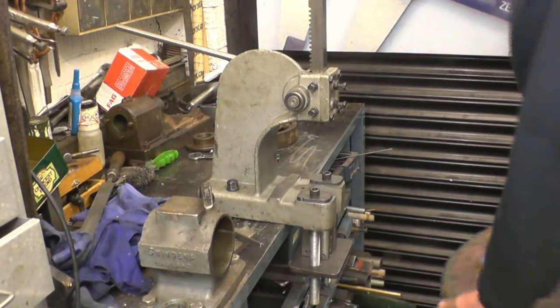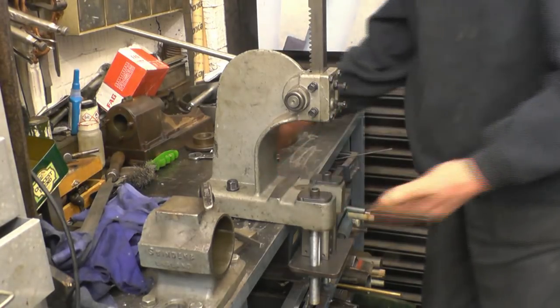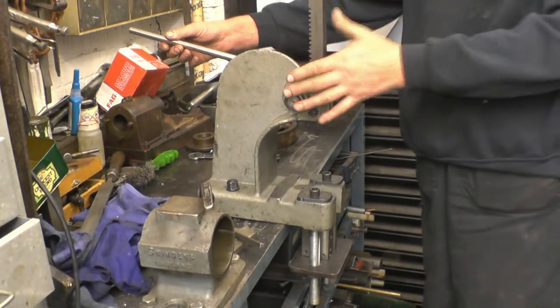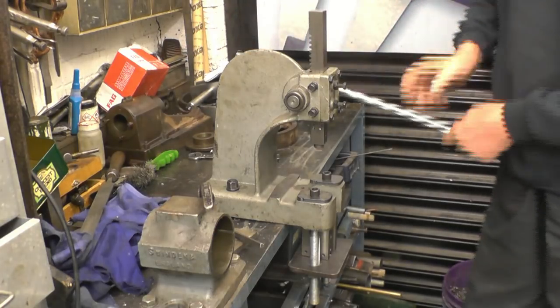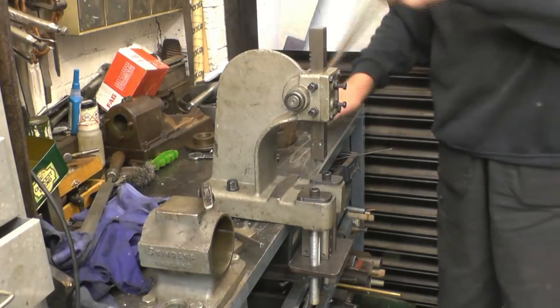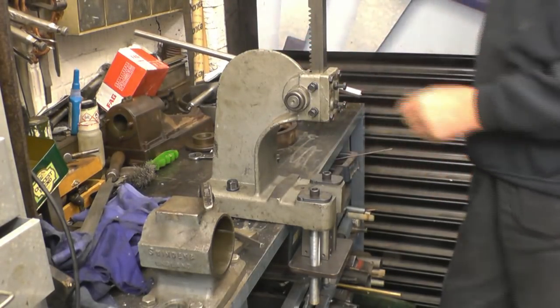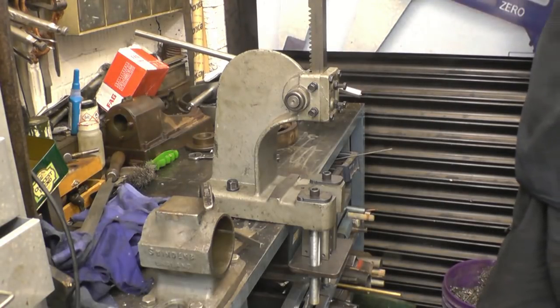Right, I've mounted it onto the bench just temporarily on 2 bolt holes. Be nice to have it mounted all the time, but I haven't got the room, and I think this is going to work quite fine. I'll get the camera in a little bit closer once we start actually doing the broaching, and you can see how the process works.